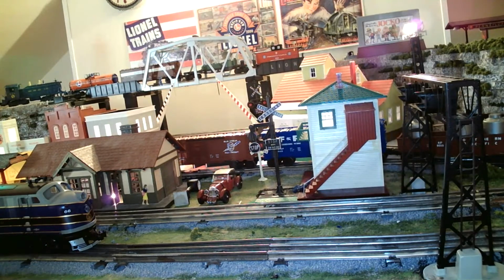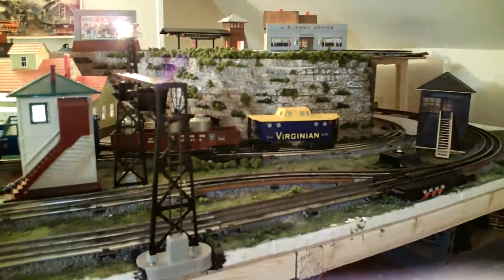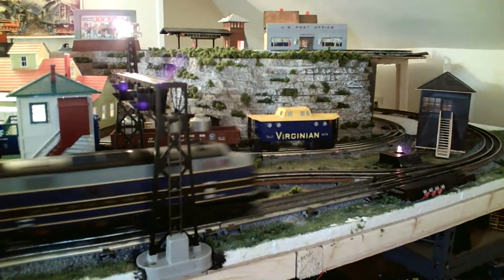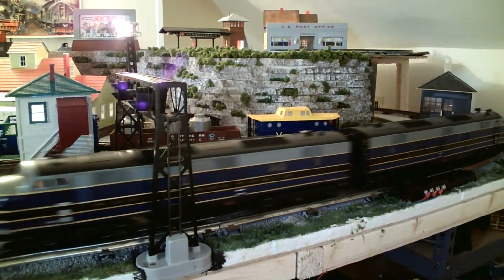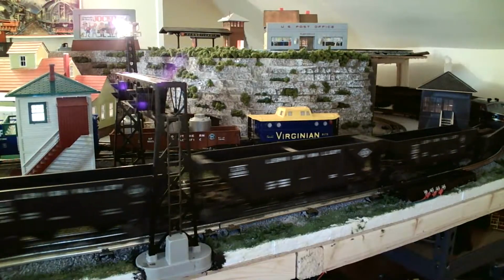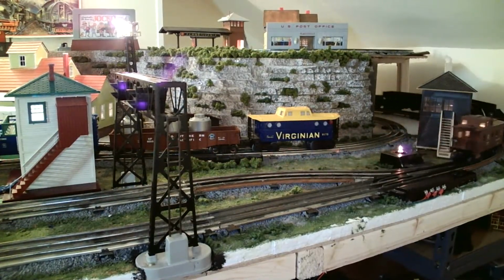But here, I'll run some stuff for you guys. I'll get the B&Os running for y'all, and actually turn the light down a little bit. There we go. These Williams engines run a little bit quieter, so I can actually talk to you guys when they're going around.